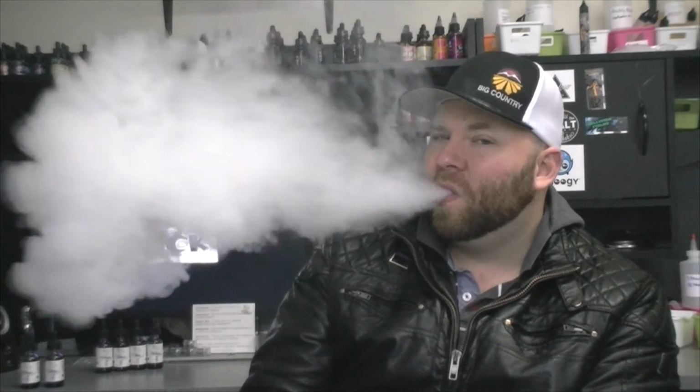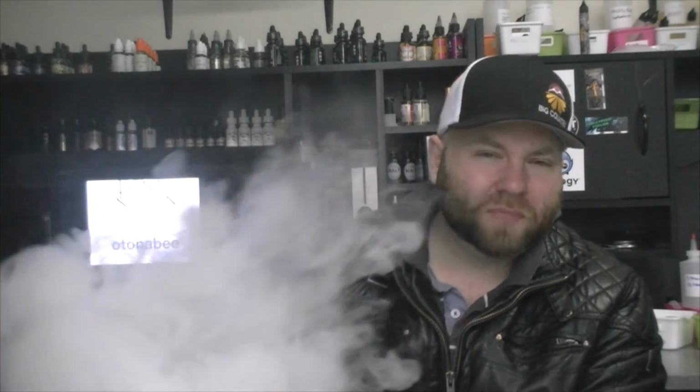And also, if you guys haven't noticed, for a 60-40 mix, these have a nice little kick of that vapor going on in here. For a 60-40, I'm right impressed with this. That's a half decent little cloud coming off of a 60-40. Now, I will put it out there, it's only 17 degrees in here. So that could also play another major factor with that vapor. I've got to turn on the heat at some point.